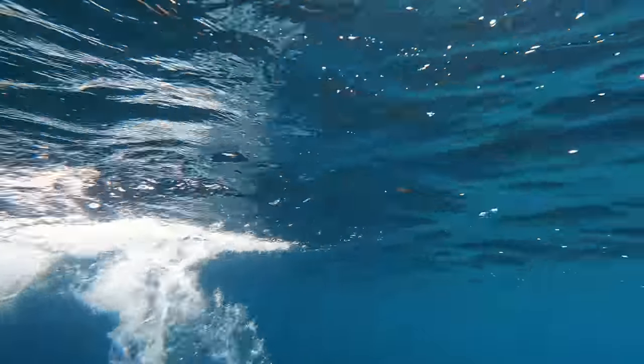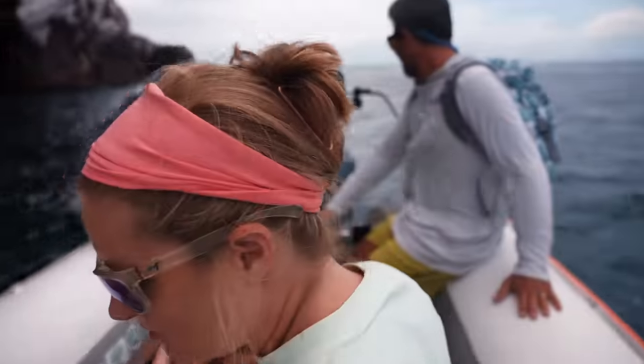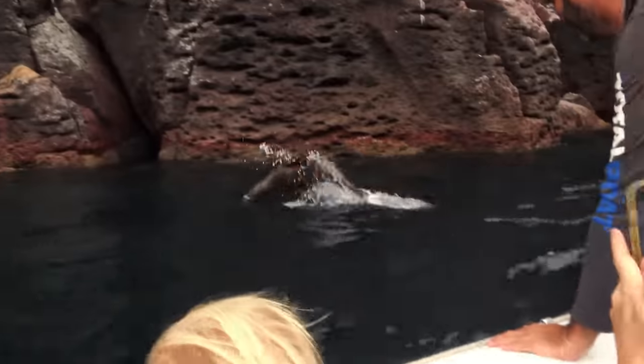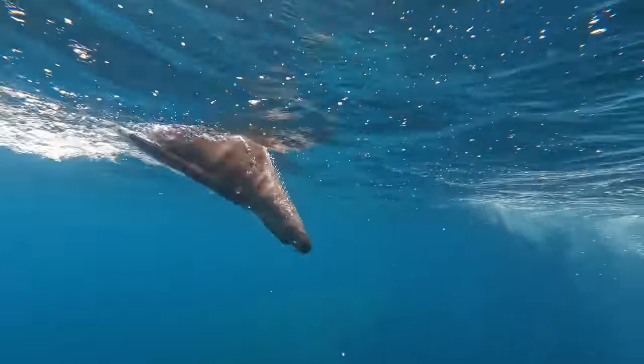Whoa! He's so fast! Ooh. He's like right under the boat. Ooh. Jeez! This is so crazy! What?